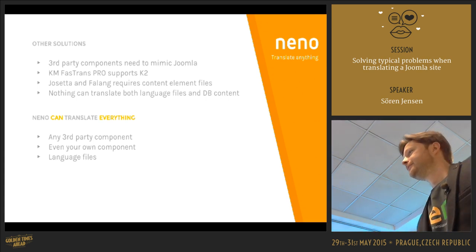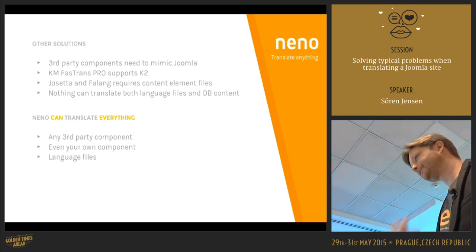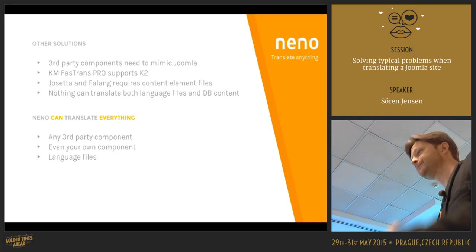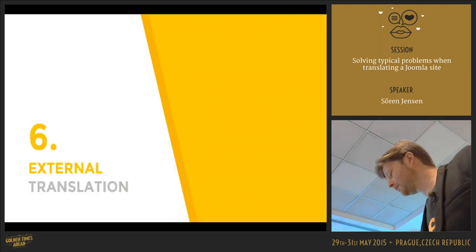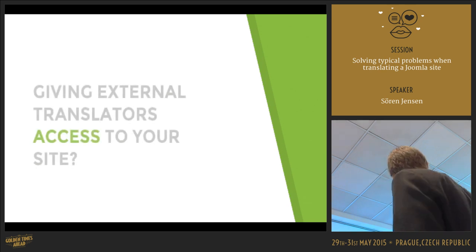So, am I correct that this is then not core compliant, in the sense that should you at one point, whatever it is, choose to remove Neno, you lose all your translation? Yes. External translation. This is a unique feature that we offer.